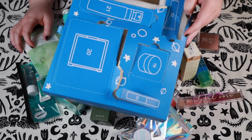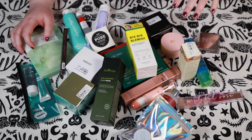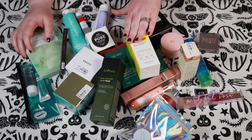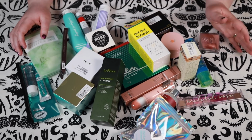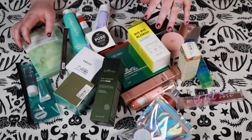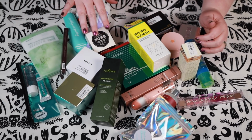And I actually kind of like the little layout of them. I don't know, it was really, really cute. This was definitely a lot of fun to open, a lot of fun to play with. And I am intrigued to try a lot of this. So actually, I'm probably gonna do a get ready with me where I'll incorporate some of these makeup products. And then of course, I'll let you know in the future about some of the skincare stuff.